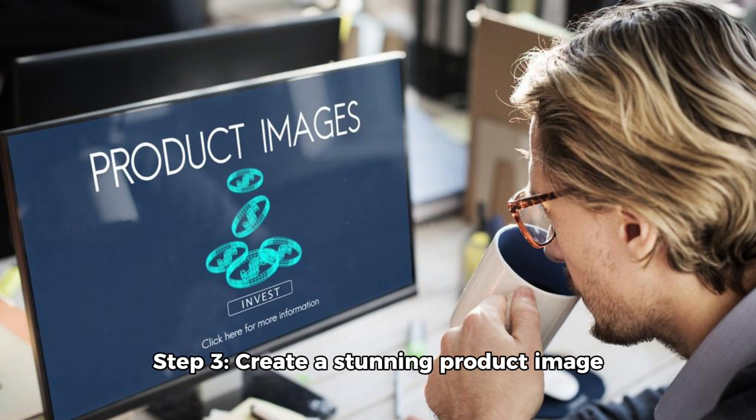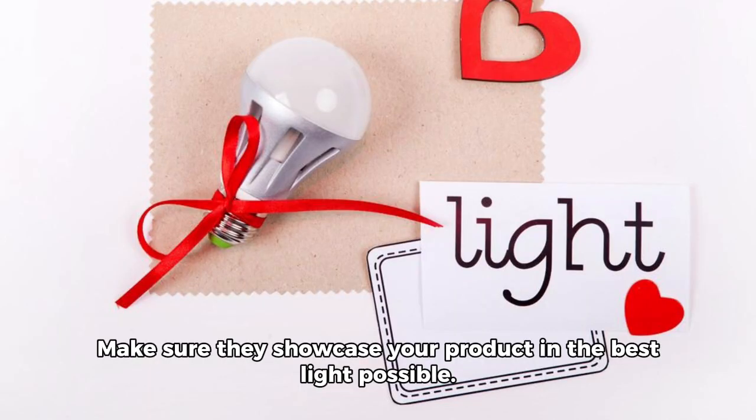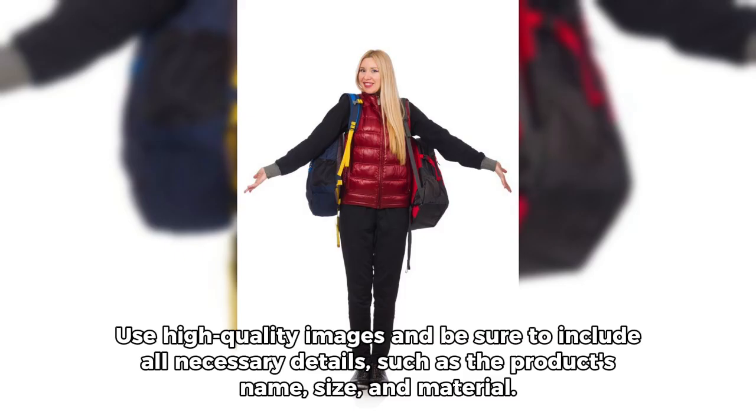Step 3. Create a stunning product image. Your photos are crucial to your product's success. Make sure they showcase your product in the best light possible. Use high-quality images and be sure to include all necessary details, such as the product's name, size, and material.